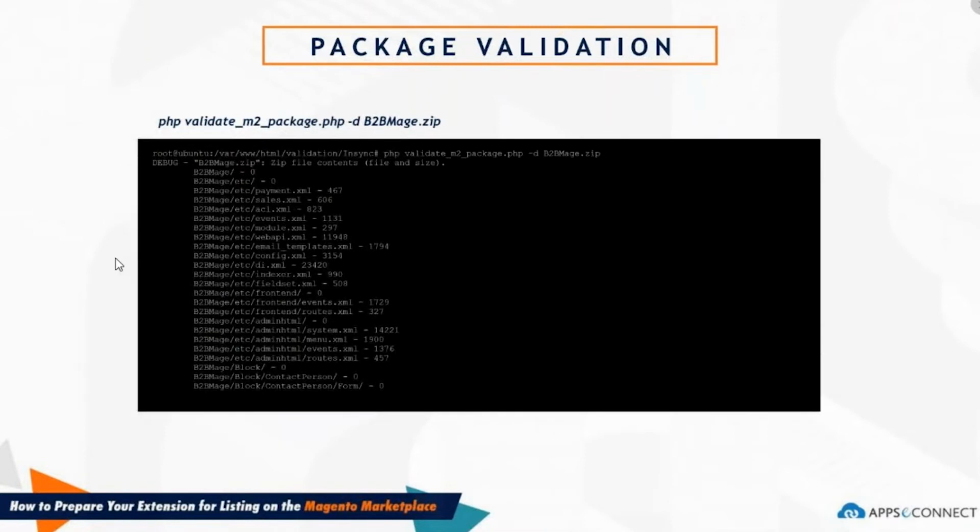As you can see from the screen, the command is php validate_m2_package.php -t, which is the debugger, followed by the zip package. Here on the screen, as you can see, it is debugging each and every file in your Magento module. And if there are any warnings, you'll get them there, as I have shown you in the previous image.